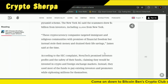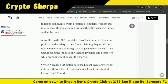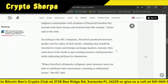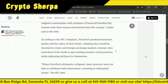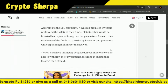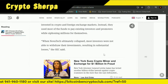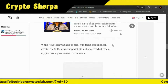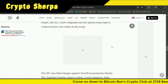According to the SEC complaint, Novatech promised investors profits and the safety of their funds, claiming they would be invested in crypto and foreign exchange markets. Instead, they used most of the funds to pay existing investors and promoters while siphoning millions for themselves. When Novatech ultimately collapsed, most investors were not able to withdraw their investments, resulting in substantial losses, the SEC said. While Novatech was able to steal hundreds of millions in crypto, the SEC's new complaint did not specify what type of cryptocurrency was stolen in the scam.